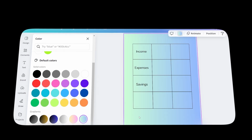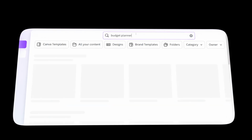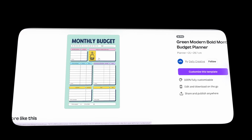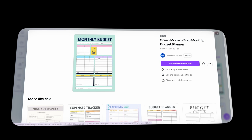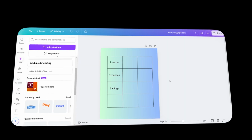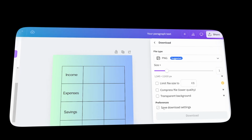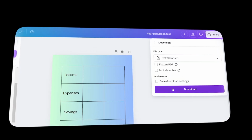If you want inspiration, search budget planner templates on Canva. You can edit something like this directly or use it as inspiration. You don't have to copy this, but you can see what layouts work and add your unique touch. Canva also lets you save your project as a PDF, which is the format we'll sell. Click Download, choose PDF Standard, and save it to your computer.